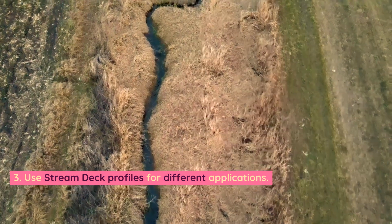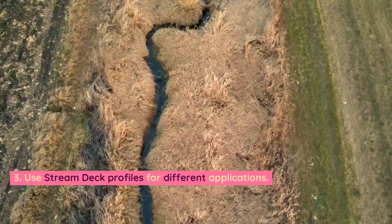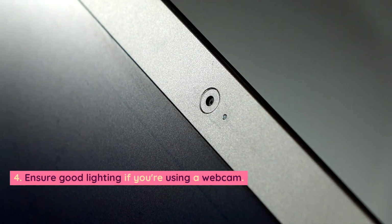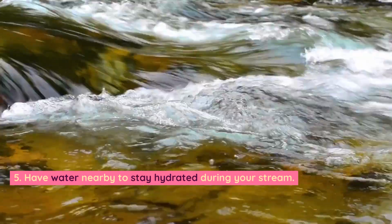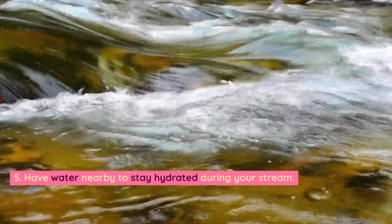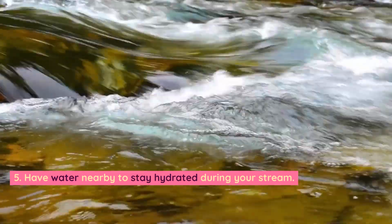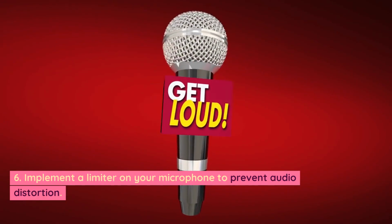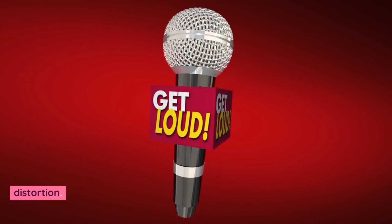3. Use Stream Deck profiles for different applications. 4. Ensure good lighting if you're using a webcam. 5. Have water nearby to stay hydrated during your stream. 6. Implement a limiter on your microphone to prevent audio distortion.